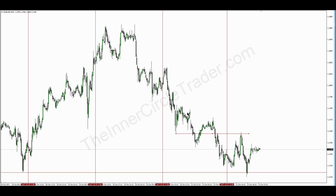I don't trade it anymore. It's nice to see when it occurs, but it's not that big of a deal. But I want you to see how at 7 o'clock in the morning on this MT4 platform, this demo account, 1100 is 7 o'clock in the morning New York time.